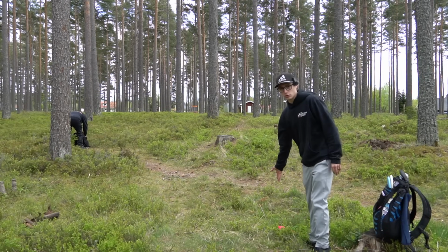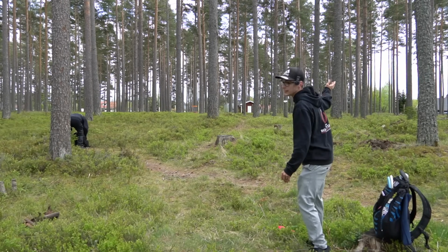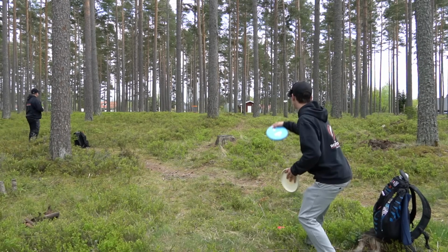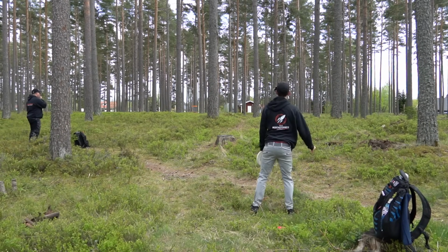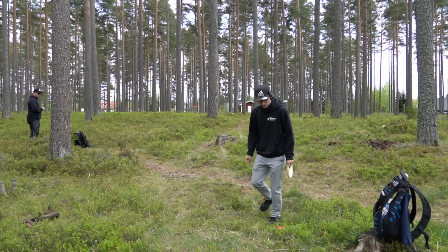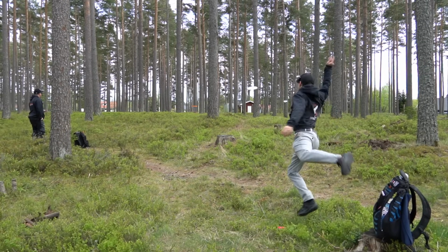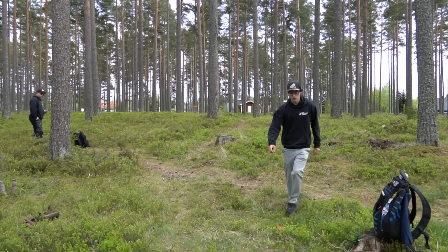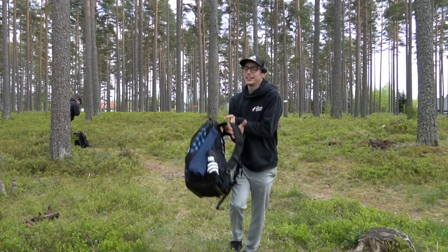I mean, this was not a good shot in any way, shape or form, but I didn't see the tree I hit. But let's go for a long putt here, like 35 meters. Let's go for a highlight putt here. Okay. I forgot about the left to right wind. One more. That was close. Don't forget about the wind, guys. Very important.